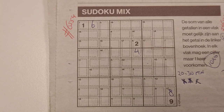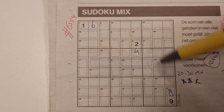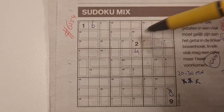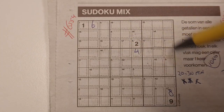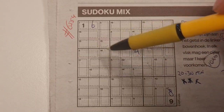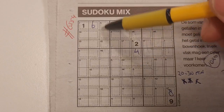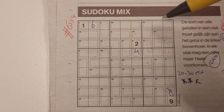So let's get started. This first strategy is to look for a big square. We have 9 big squares. I'm looking for a big square with 1 sharing box. This one has 1 sharing box. This one has 1, 2, 3. This one has 1, 2, 3, 4. This one has 1, 2, 3, 4, 5. This one is complete. If you have a complete big square, the total sum of a big square is always 45. The total sum of a column is always 45. The total sum of a row is always 45.